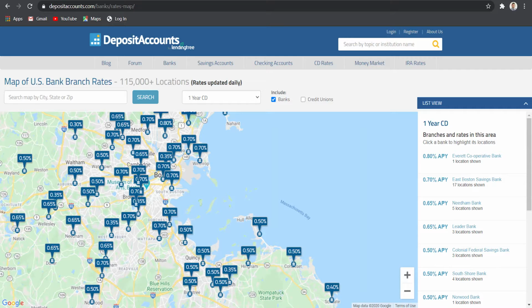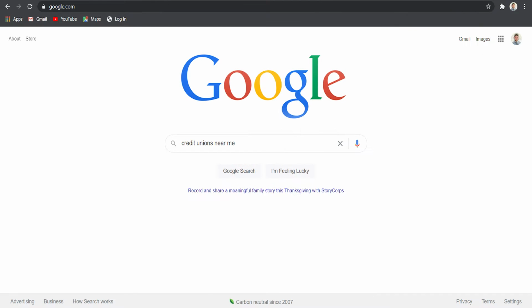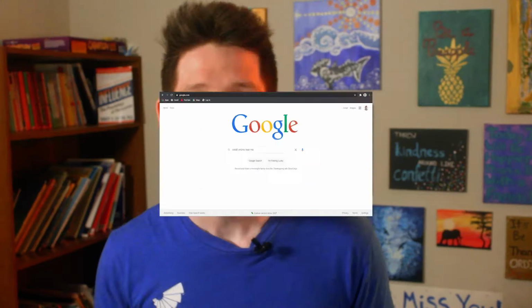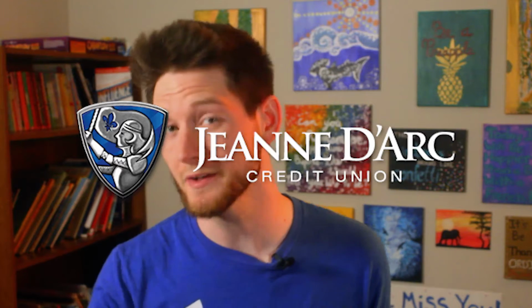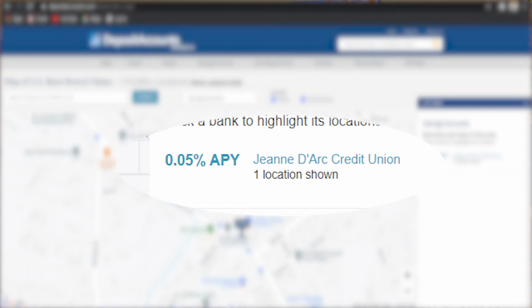So the next resources are the bank rates map on deposit accounts, the credit union locator on the ncua.gov, and Google. You can Google banks near me and credit unions near me, and you want to accumulate as many accounts as you possibly can. What's funny here is these rates aren't going to be any more accurate than Doctor of Credit either. For example, I used to live in New England where I had the ability to invest in John Dark Credit Union, which according to the bank rates map on deposit accounts had a 0.05% interest.